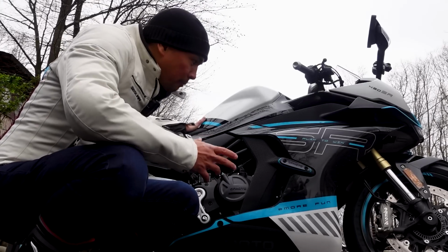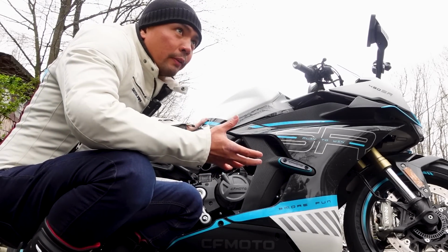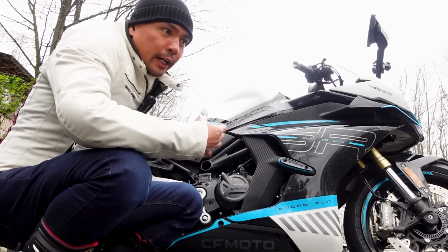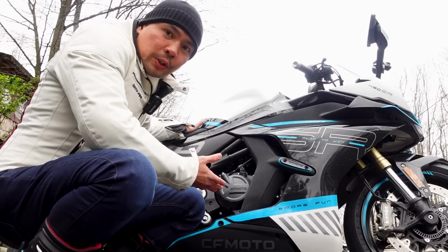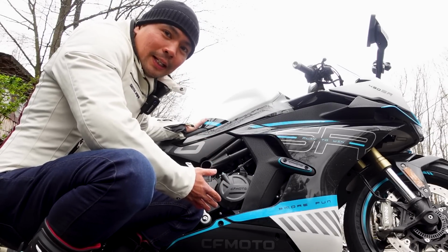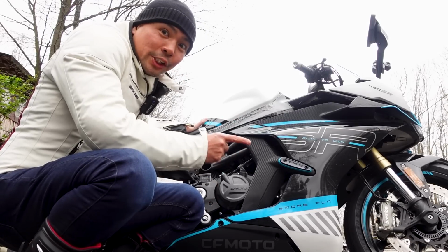So CFMoto usually shares technology, and especially the engine, with KTM, like the KTM Duke 390, RC 390, ADV, and so on and so forth. So I thought that this engine was going to be shared with KTM as well, but apparently not. It's a pretty good engine, and CFMoto says, nope, that's ours. We're not sharing that one.